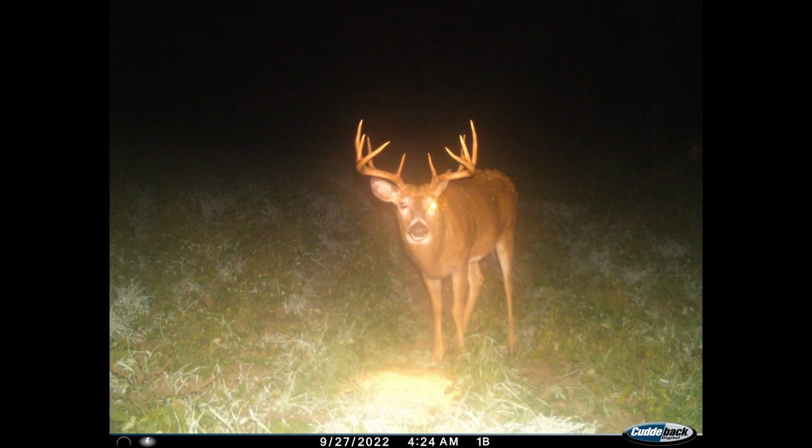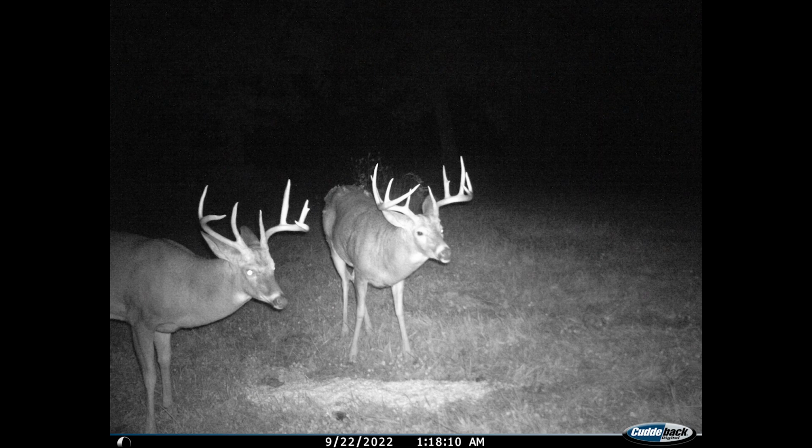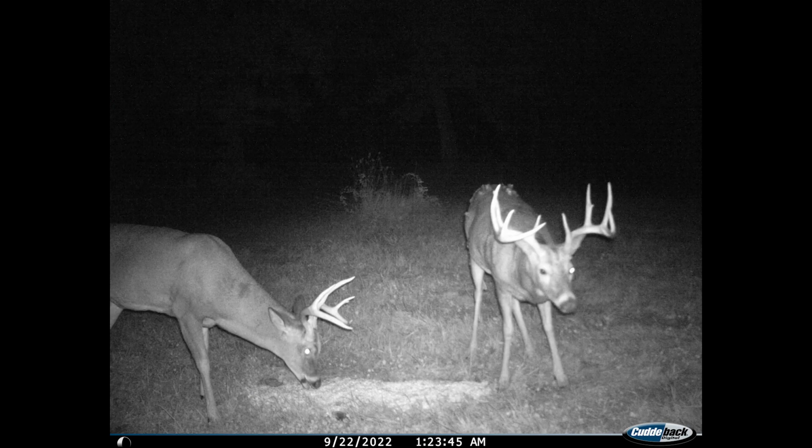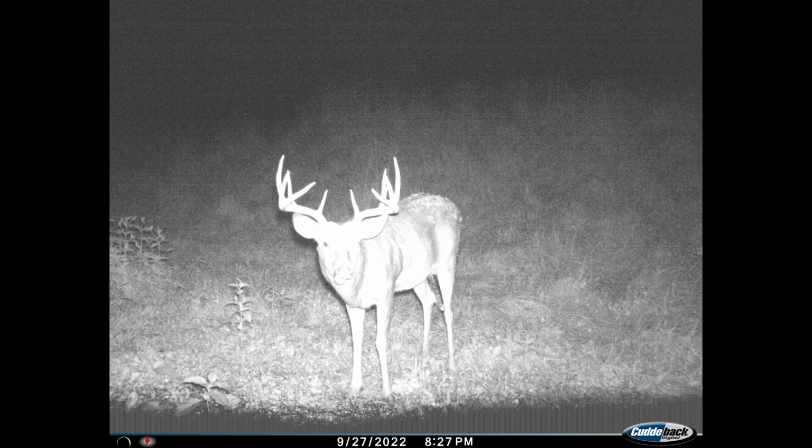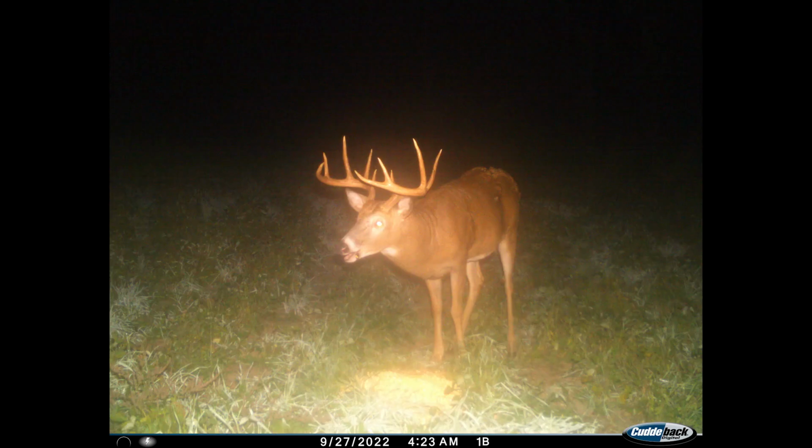So I've got still that one buck that we picked up last time I was up here. He's probably the best target. He's moving only in the dark. So right now he's nocturnal, but he's showing up on more than one camera, so I'm starting to be able to triangulate where that deer lives.